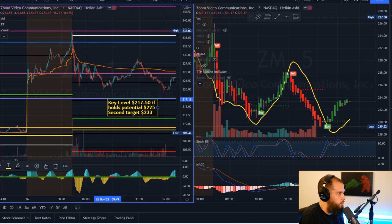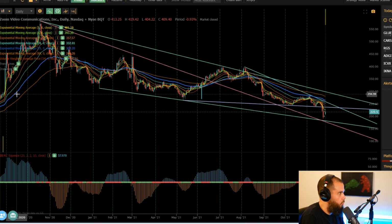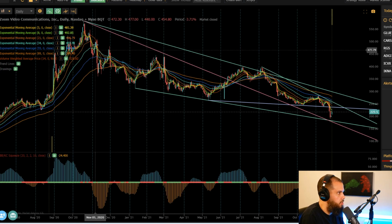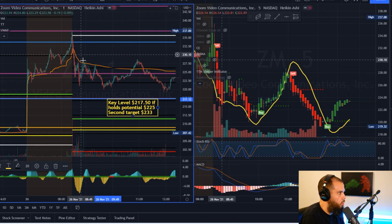Next is Zoom. Zoom also got some hype for potential shutdowns. During the first shutdown, we see that Zoom went from 223 all the way as high as $587, and it's just been on a downtrend, been beat up for a while. I think there's some potential there. It's something you want to keep.